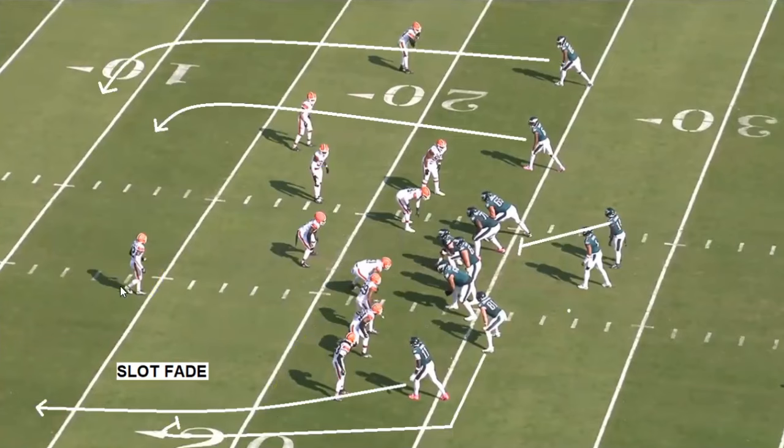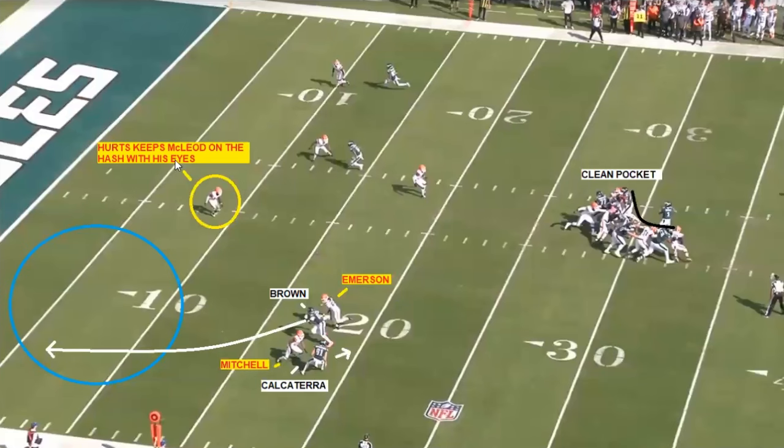So one of the things that people have said to me is, how come McLeod's not over the top here? And the reason why is because McLeod is kept in the pocket by Hurts' eyes. You can see Calcaterra, the tight end, is running a hitch route, and now you can see Emerson's beat. And Hurts knows Emerson's going to struggle with Brown. He's got to keep McLeod. So how does he do that?